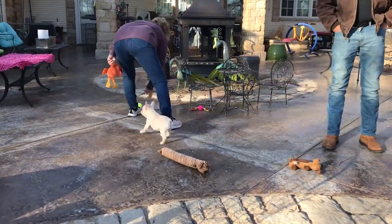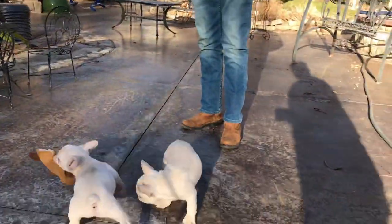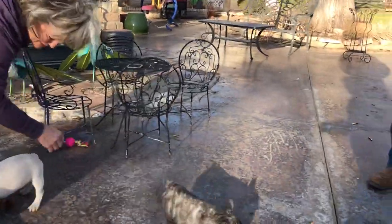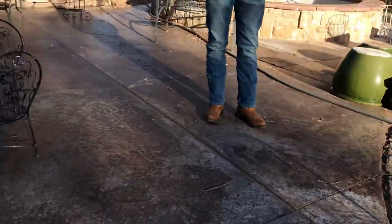He's got a nice structure. That guy right there by you, Tammy. Yeah. He's got a nice structure, isn't he? You do too. And they've all got nice little short tails. They don't have crazy huge ears. They've got just the right amount of ear.